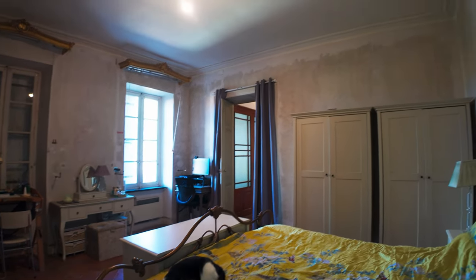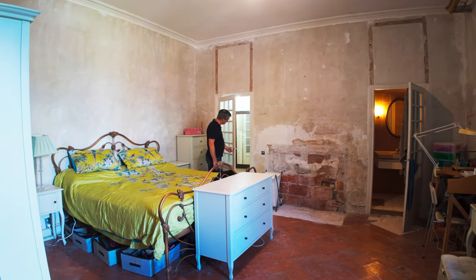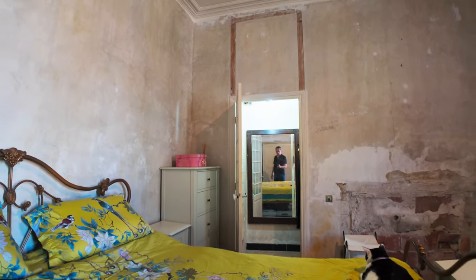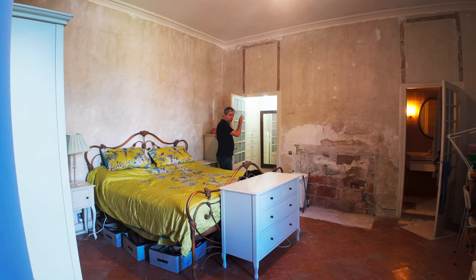We have a small-ish walk-in closet. It's not very big, but it's mostly my wife's stuff in here for when she's here. And there's a water heater in there now, which we're eventually going to move to another floor upstairs. But yeah, it's not a bad size, I guess.